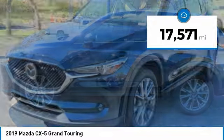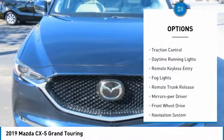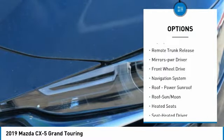Here are some of this vehicle's great options: aluminum wheels, heated side mirrors, power mirrors, traction control, daytime running lights, remote keyless entry, fog lights, remote trunk release, mirror memory, FWD. This beauty is sure to make you the talk of the neighborhood. So call or drop in for a test drive today.